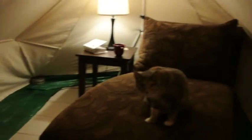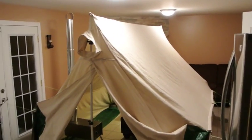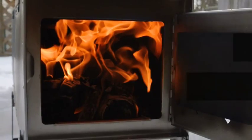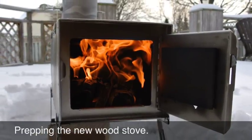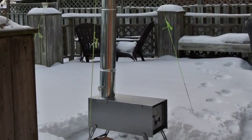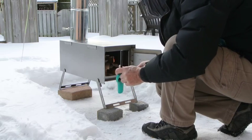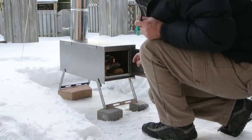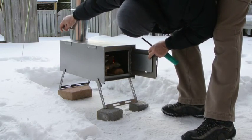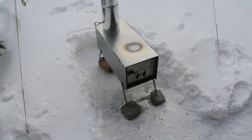There's the wood stove. Okay, so I put some furniture in here. So the reason for the first burn is to get all the chemicals off the steel before we put it into the tent.